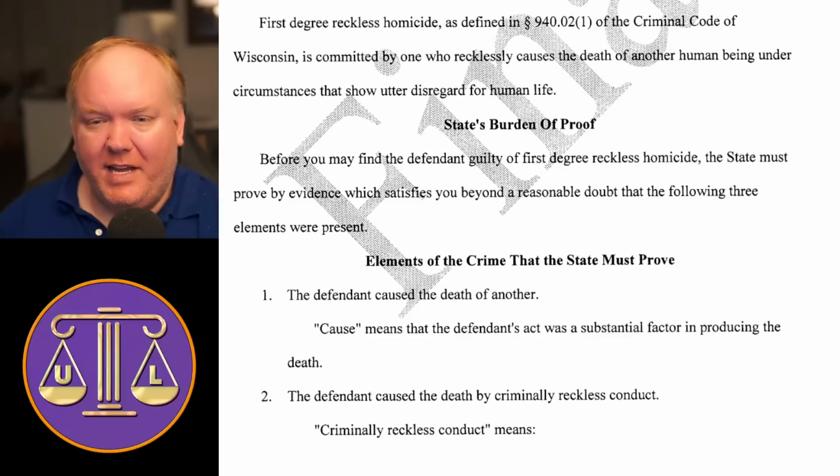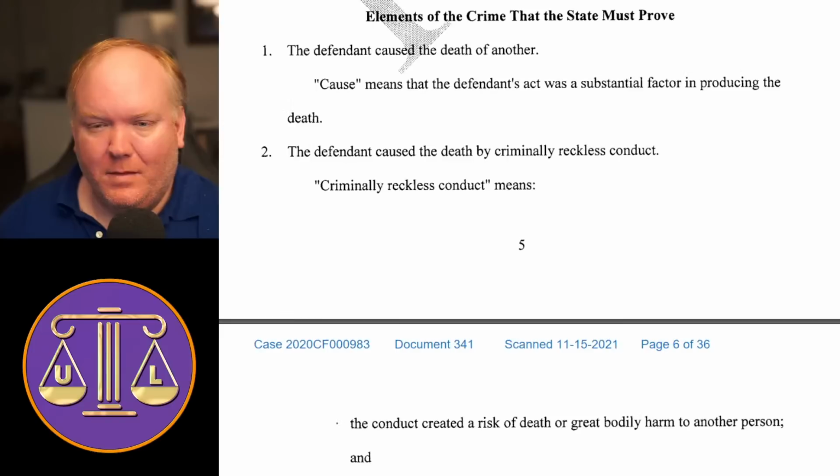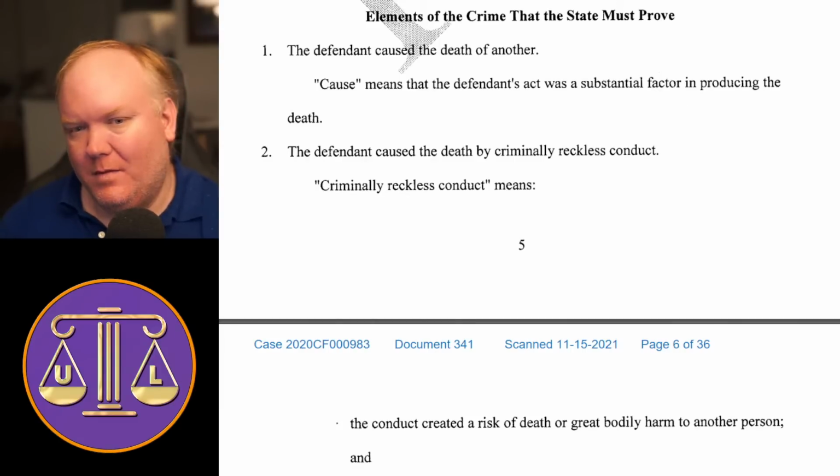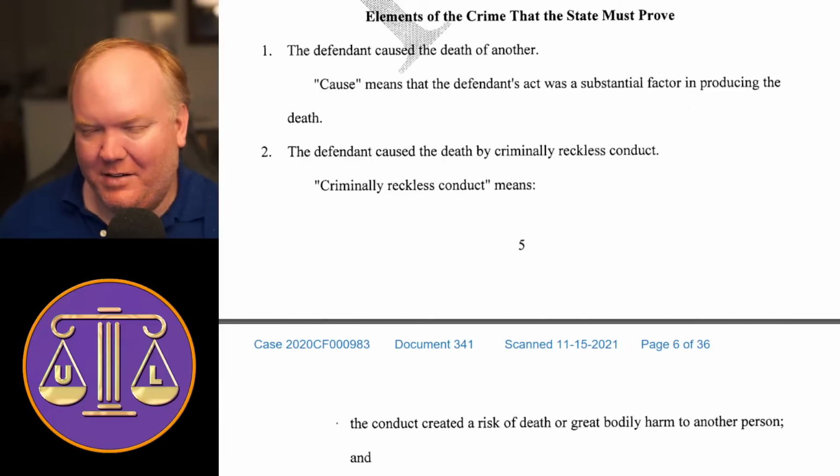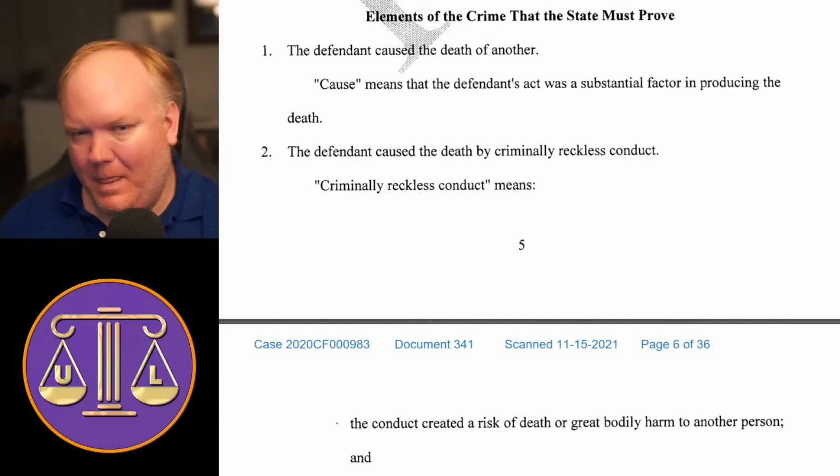So here's the things they have to prove beyond a reasonable doubt. The defendant caused the death of another. Cause means the defendant's act was a substantial factor in producing the death. This should sound similar from the Derek Chauvin trial with George Floyd. Substantial factor. Not only factor, not major factor, not principal factor, substantial factor.